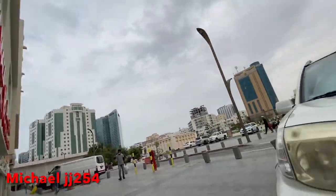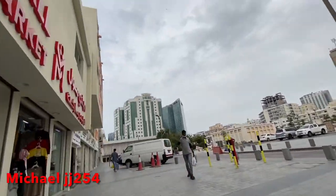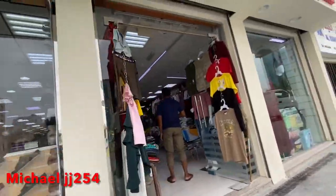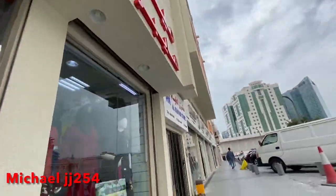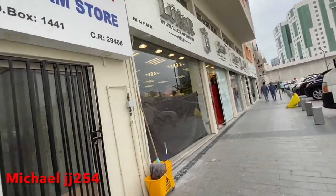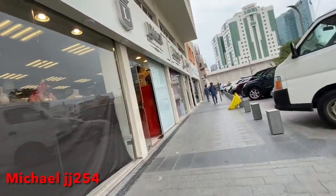I think I like what I'm doing now, guys. So some more shops, they sell shoes over here again. Very good, cool shoes. See, let's explore and see many things around here, guys.